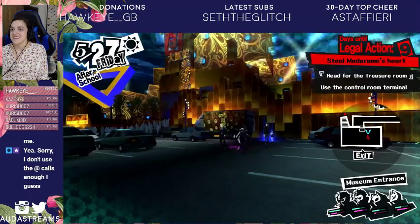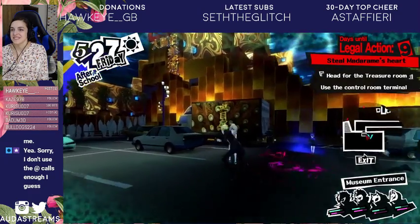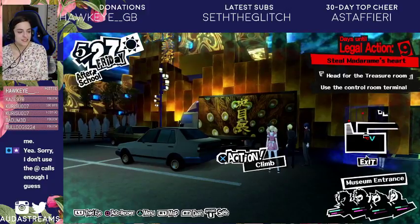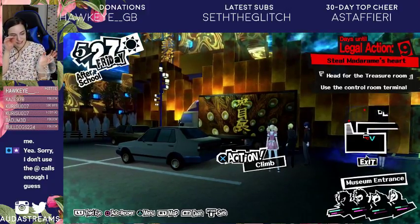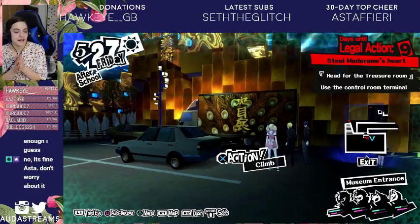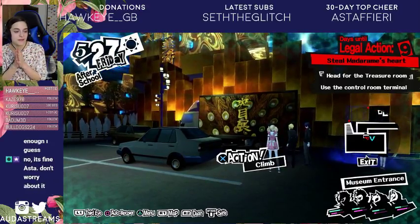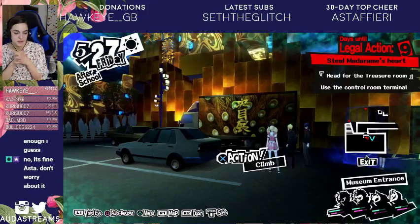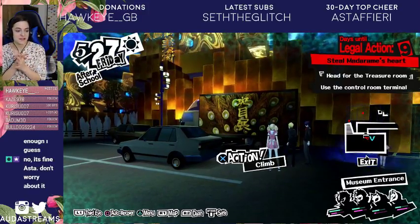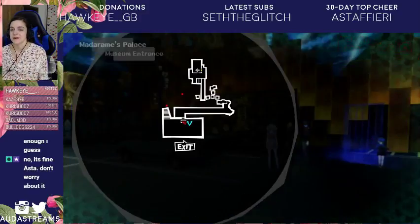Look at how cute she is. Okay, so we're going back in, is the goal here. Last time we ended, we'd just gotten the Matador with Magaru. All right, return to the security room and input the password. That's what we were supposed to be doing.